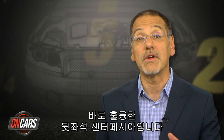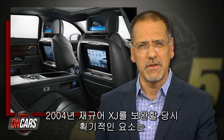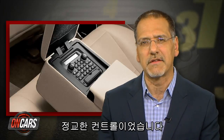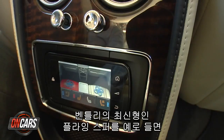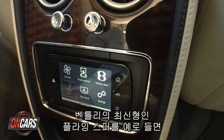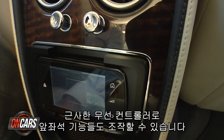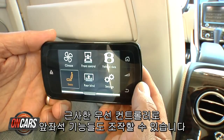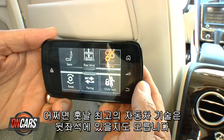Before I get to number 1, here's one great backseat innovation that touches all the rest, and that is great rear seat control panels. Back in 2004, when they revised the Jag XJ, I spotted the breakthrough here. Really sophisticated controls. Flash forward now to the latest Bentley Flying Spur, for example, with this cool detachable wireless controller that even connects to front row tech. One day, the best tech in the car might be in the back.